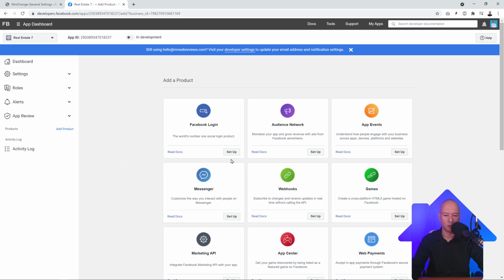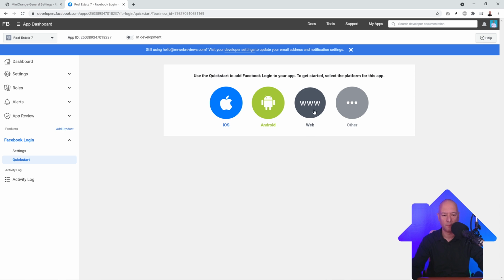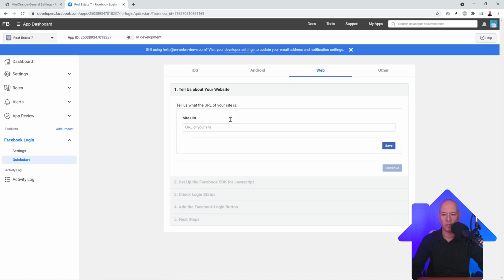From here, you're going to click on Facebook login, then set up. Then we're going to select web, and we're going to put the URL of our website. Right here, you're going to type your site URL, just like this, and then click save. So that's us done for this step.